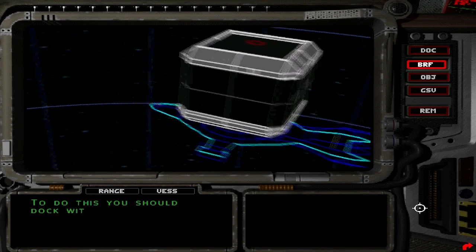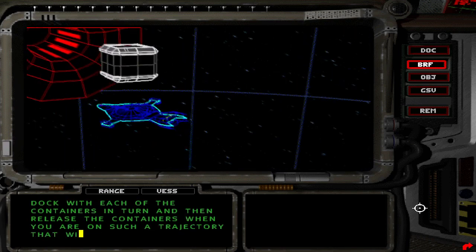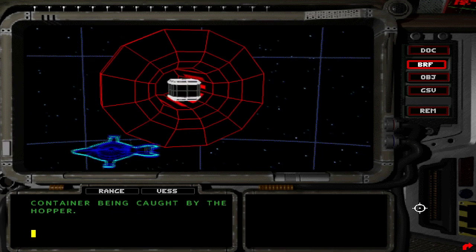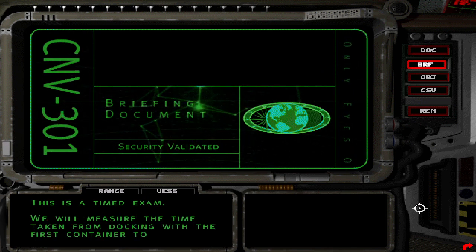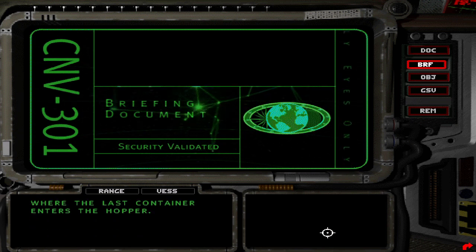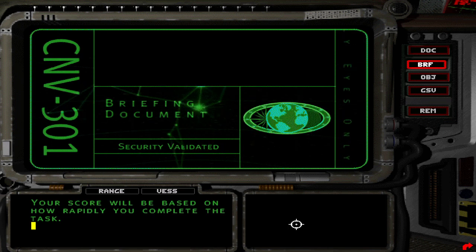To do this, you should dock with each of the containers in turn, and then release the containers when you are on such a trajectory that will result in the container being caught by the hopper. This is a timed exam. We will measure the time taken from docking with the first container to the point where the last container enters the hopper. Your score will be based on how rapidly you complete the task.